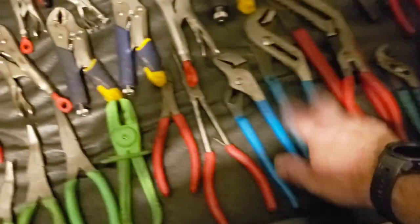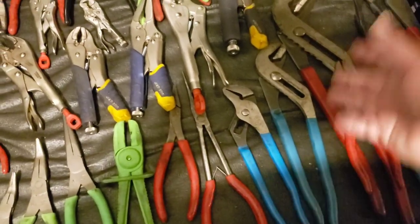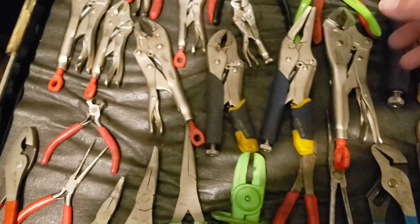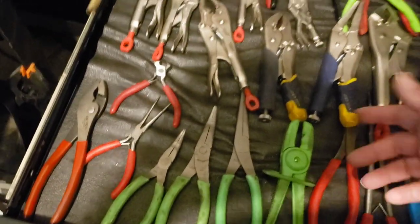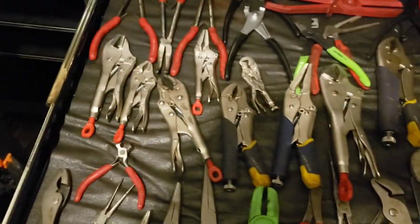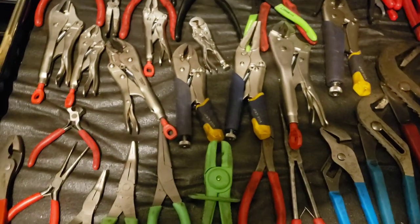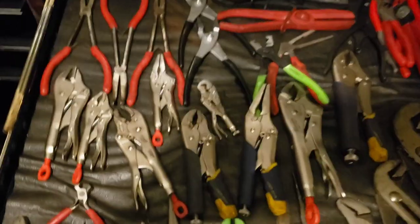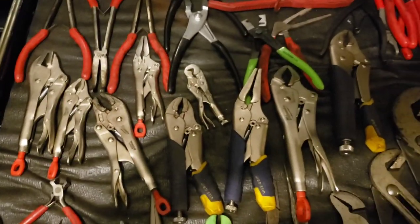Pliers, channel lock. You can get these at Home Depot. Get the channel lock brand. They're solid. Vice grips. Get the Vice grip brand or Milwaukee. Either way, they're good. No reason to pick up anything like Snap-on vice grips. They're no different than anything else.